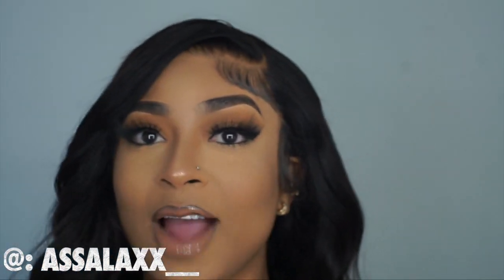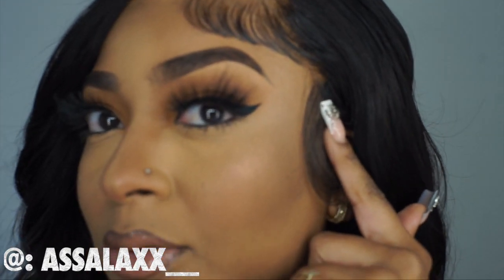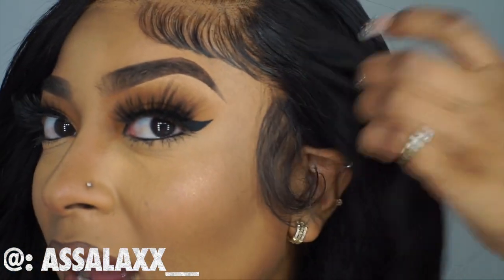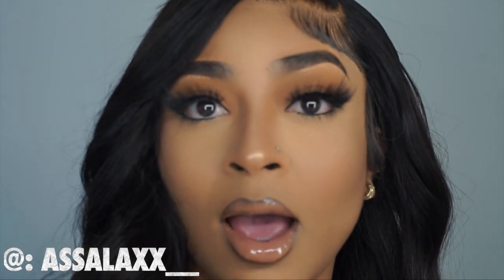You can't really tell unless you come up close, and when you come really close, then you'll see where the closure stops, like right here. But apart from that, it's not like I'm wearing it like that. When I fix it, it's not obvious. So I'm just gonna be showing you guys what they sent to me inside the box.